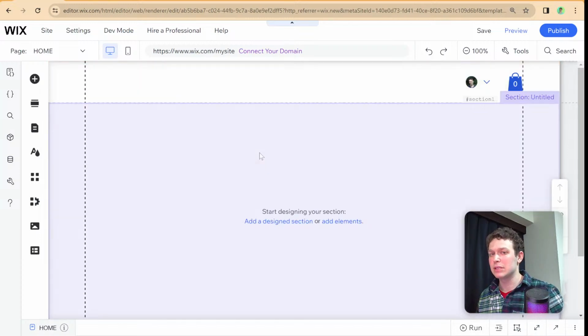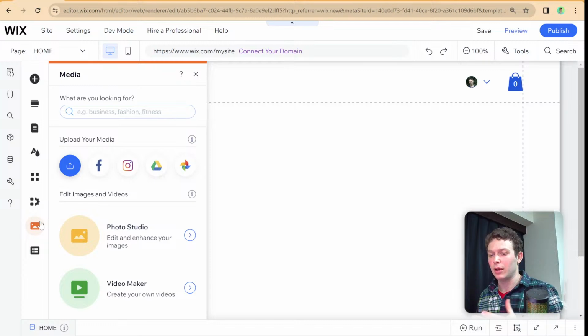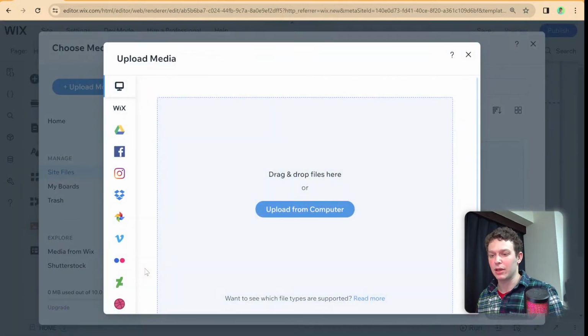Is that there's a difference between storage and CMS. So when we're talking about storage, Wix has something called the Media Manager. This is where we'll have files that we upload to our Wix website, or access to some generic Wix media.